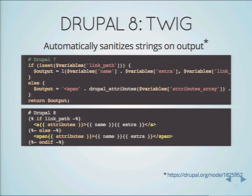In Drupal 8, with Twig, we're not dealing with PHP anymore in the templates. We are dealing with the Twig language, which, first of all, will only output escaped strings, and it's got its own logic as well. So you still have if and else and loops and all that. So you should be able to do pretty much everything you can do with PHP, or at least all the things you need to do at a theme level.